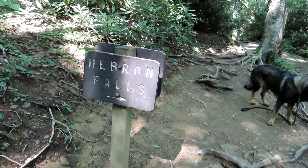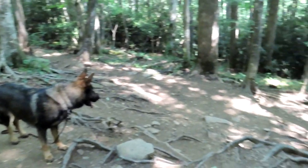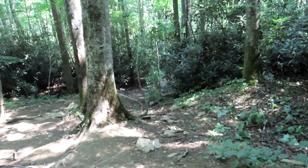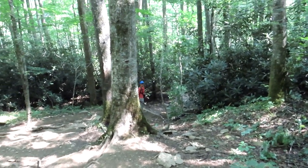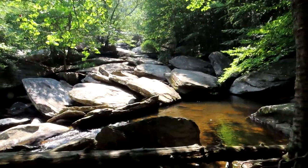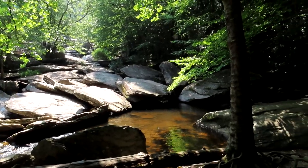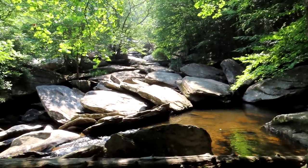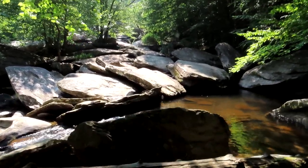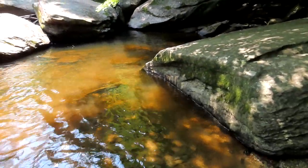All right, we're going to take the trail down to the falls, which is a trail down, which means we have to come up, which is never my favorite idea. Well, Hebron Falls is a hidden falls. Though I don't think I'd want to come down here when this is really a wild, crazy falls. Somebody doesn't care. He thinks this is just fine.